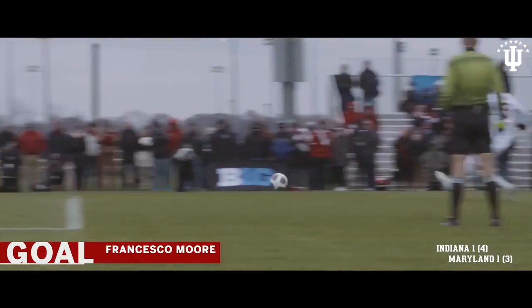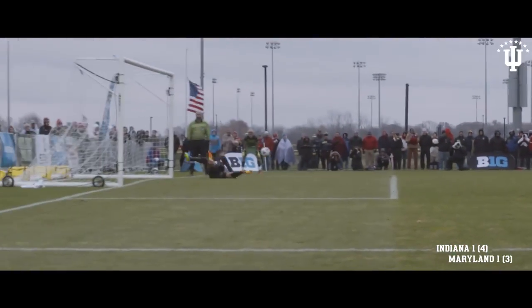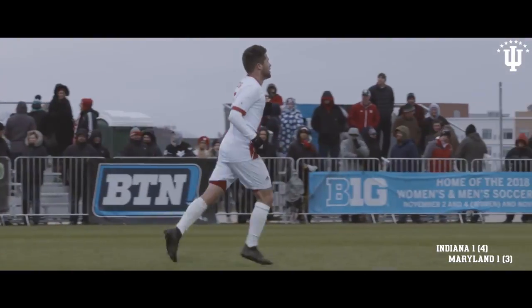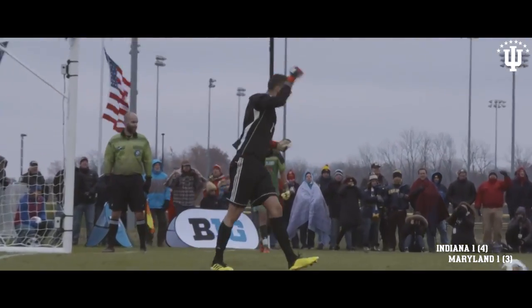Frankie Moore, stutter step. And he'll hammer it home. So now Maryland. And denied by Trey Muse. Austin Poncho, who's been outstanding this game. And there is the stutter step. Maryland. And Lancey denied again by Trey Muse. Two in a row.